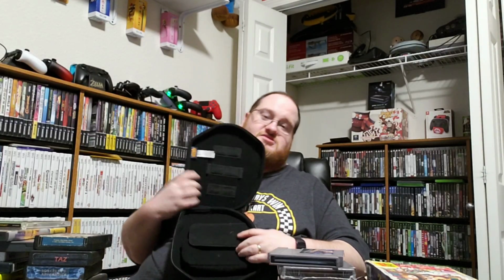I got the red original Game Boy DS. Even came with, which is hard to find, an original stylus. But the screen looked pretty good. The system works nice. That one came with the power cord. And it came with this weird DS case. It's a Boba Fett DS case. DS goes in here.